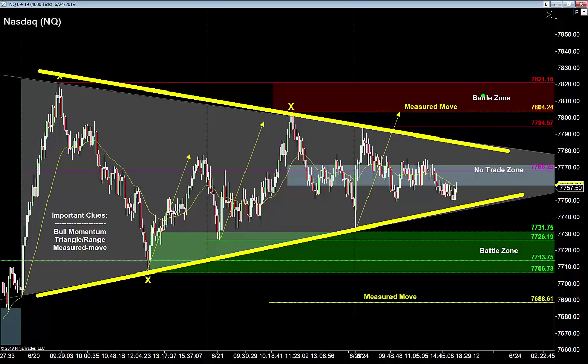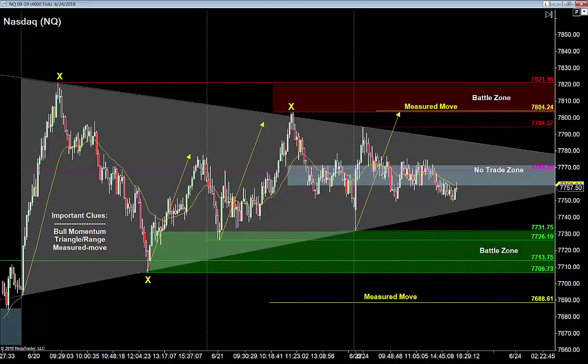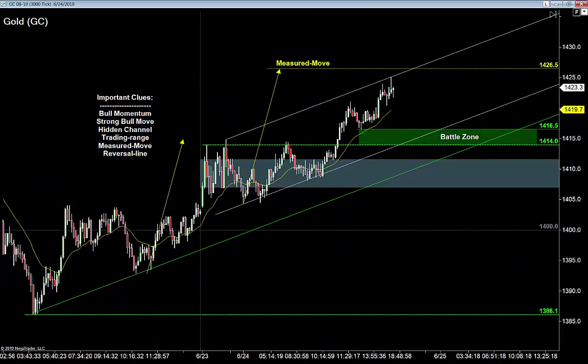At the same time, what would constitute a breakout? At what point could we safely trade a breakout? I'm going to dive into all those details tonight, especially in the Nasdaq here this evening, so make sure you stay tuned for more on that.